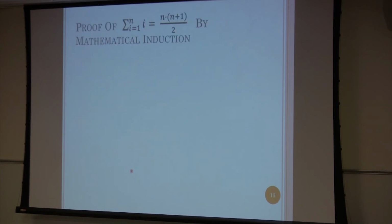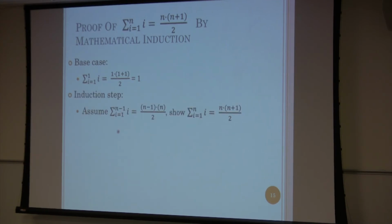So let's try to prove this claim, this conjecture, using mathematical induction. First, we have the base case, where the sum of the first one numbers is equal to this value. Of course, that's true. The base case is usually easy. Now we want to prove the induction step. So we assume that this is true. The sum from i starts at 1 to n minus 1 is equal to this formula, and we want to show that this is true.